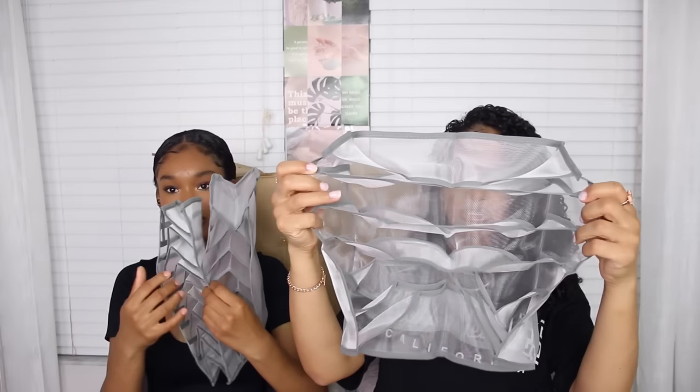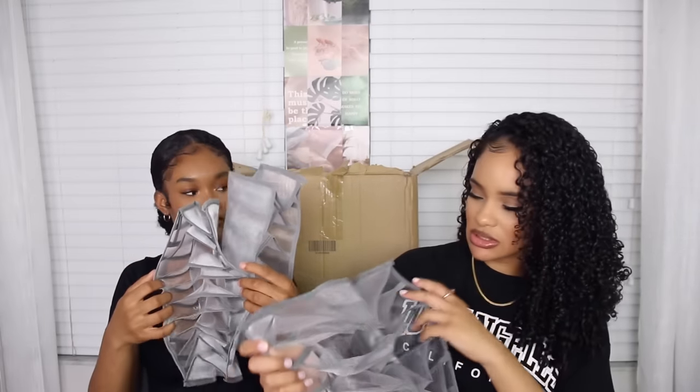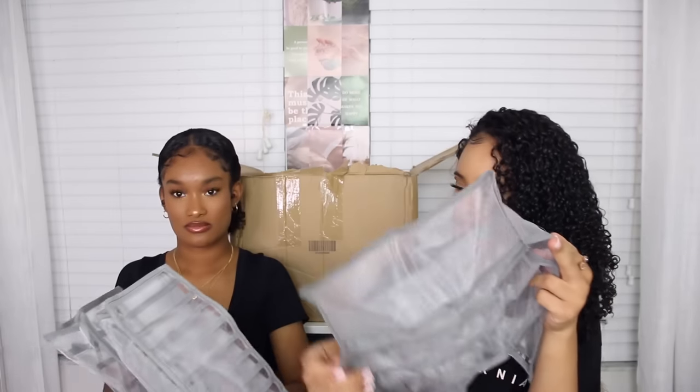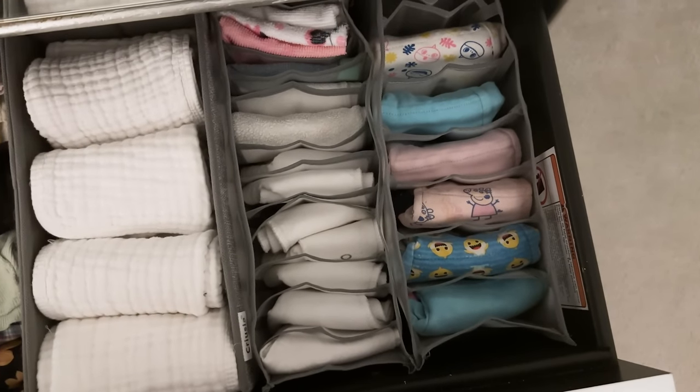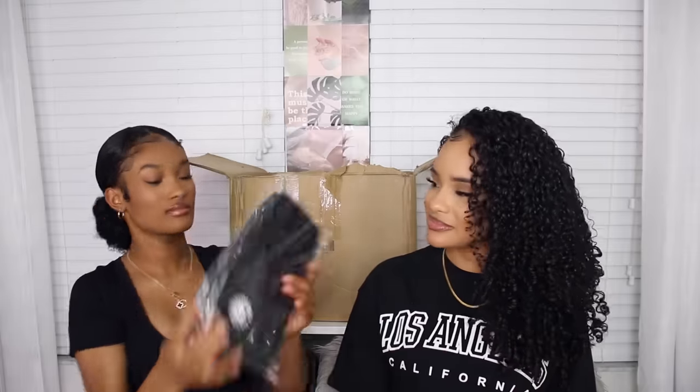These are little drawer separators to organize your bras, your underwear, your socks. This is the biggest one. It comes in three different sizes, a large, medium, and a smaller one, so you can do maybe your bras, your underwear, your socks. I'll show you guys how that looks in my drawers. Right now, they need to be filled up and expanded. They've been folded in the box.